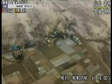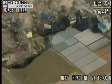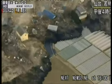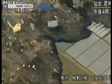It hits very low-lying areas. There's nothing to stop it moving inland. And so it can move inland 6-7 kilometers without being impeded. There's not much to slow it down, and because the wavelength of the tsunami is so big, it's not going to stop until it reaches something, reaches some sort of high ground, and it'll just keep on coming.